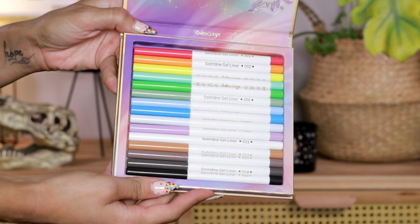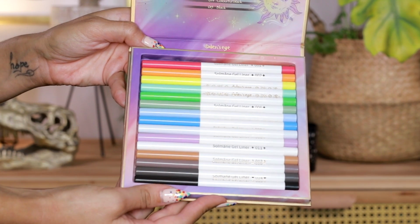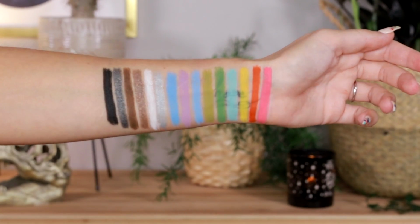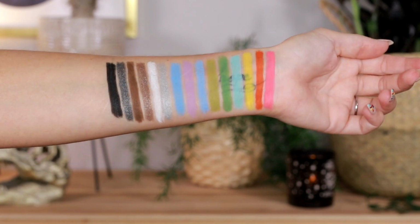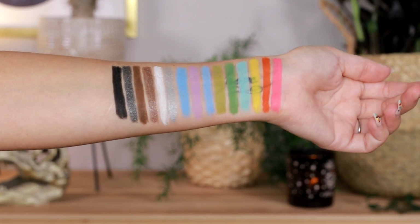But if you know me, you know that a colorful liner in the waterline is one of the things that I always do. I never skip something in my waterline unless I forget, which happens. But I am just so excited. There are greens, orange, yellow, pink. It's a couple of greens, a couple of blues. I am just so intrigued. I'm gonna show you some swatches here just so you can see what they look like. But honestly, I am just so intrigued, so excited. I cannot wait to dig into these. These liners are my jam, and I cannot wait. I'm definitely going to be using these in the looks.